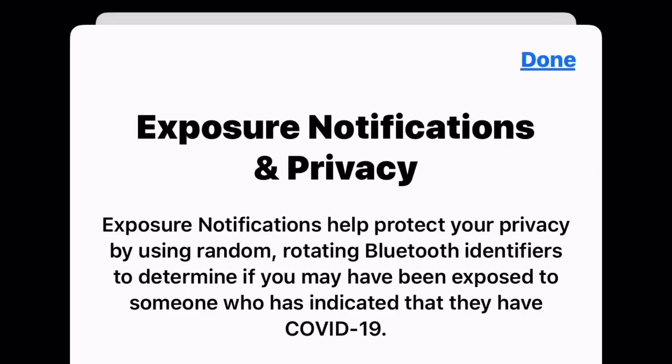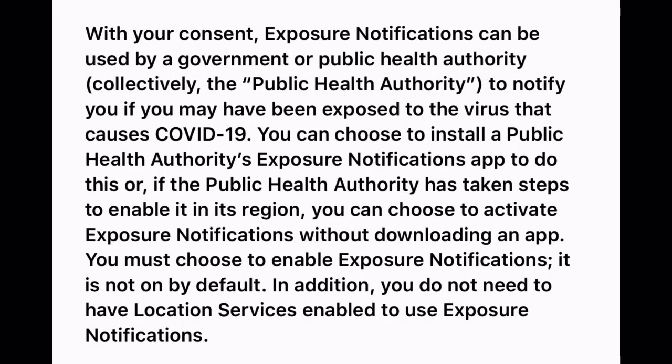Exposure notifications help protect your privacy by using random, rotating Bluetooth identifiers to determine if you may have been exposed to someone who has indicated that they have the CV. With your consent, exposure notifications can be used by a government or public health authority to notify you if you may have been exposed to the virus that causes CV. You can choose to install a public health authority's exposure notifications app to do this, or if the public health authority has taken steps to enable it in its region, you can choose to activate exposure notifications without downloading an app.